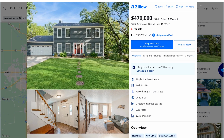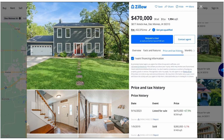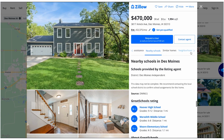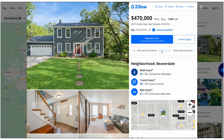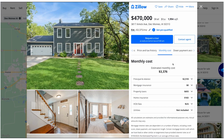The first thing I want to do is go over all the different features, right? Price, facts and features, price and tax history, monthly cost, down payment assistance, nearby schools, similar homes, neighborhood. I mean, there's a lot of stuff. It's a good website. There's nothing wrong with it, but we're talking about the dangers. So I want to go over the dangers. And the first thing I want to go over is monthly costs.